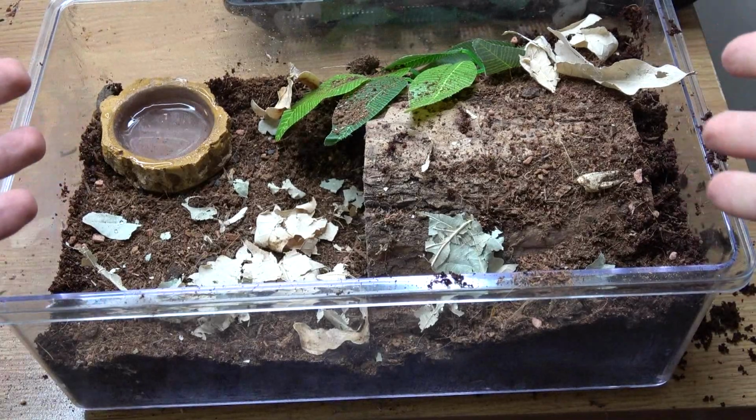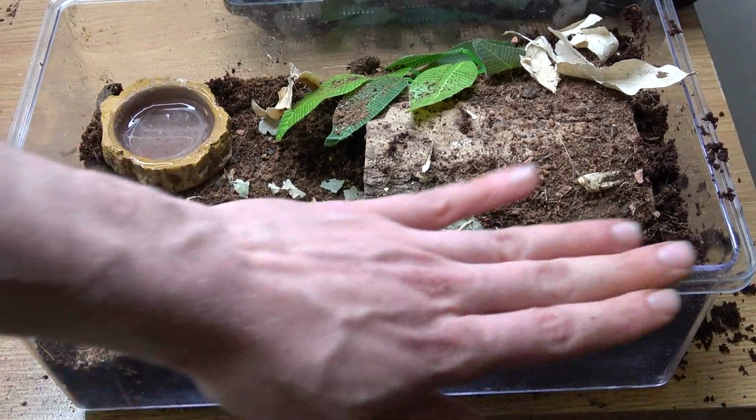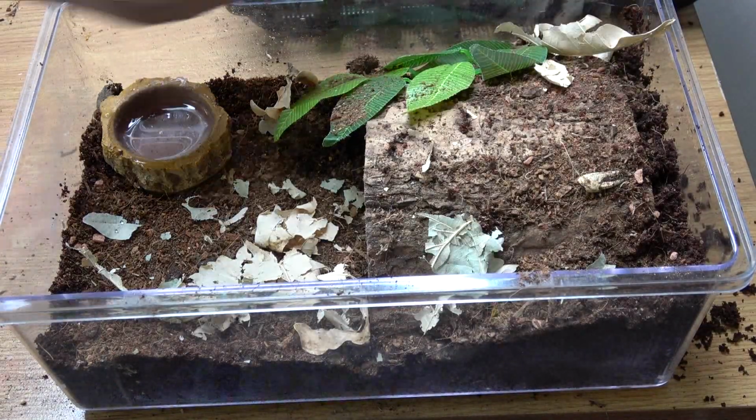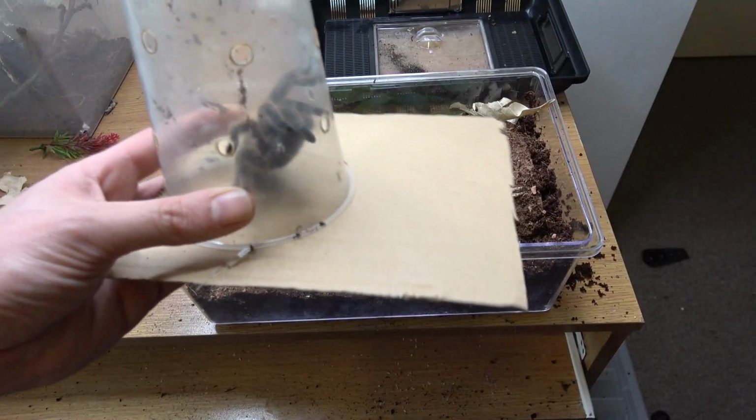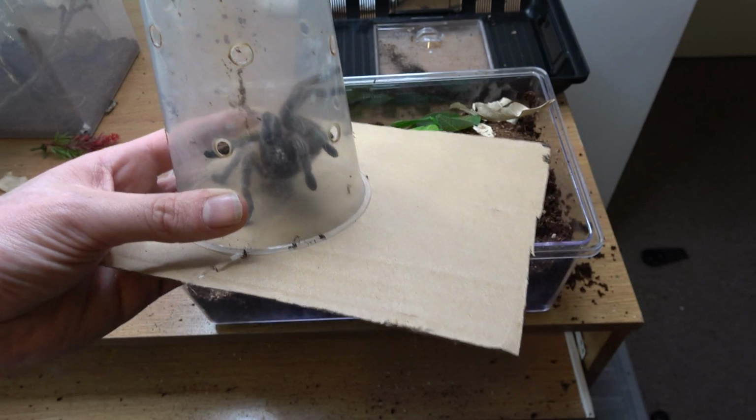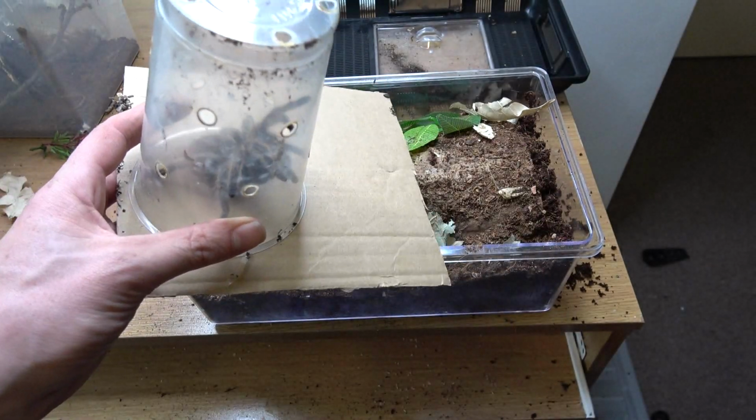So, what do you think, guys? Think it looks a little bit better? All we've got left to do now is add Bruce back into his enclosure. So, here's Bruce. Still been very, very calm.